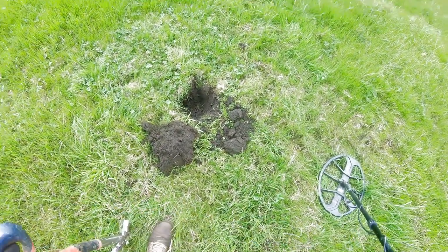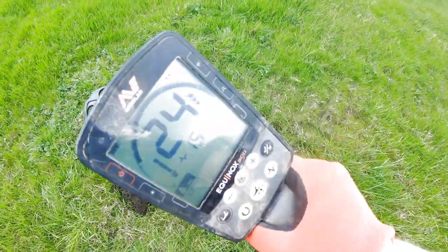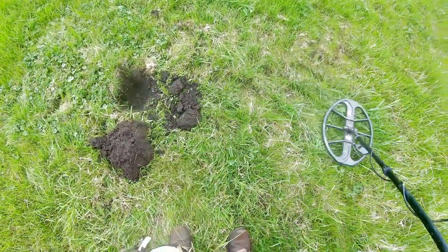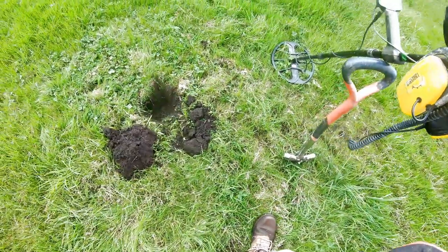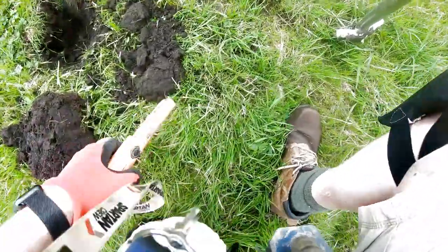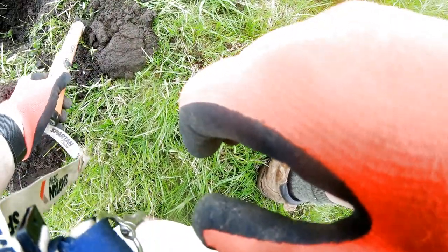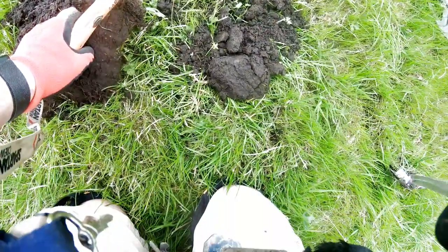So I've dug the hole, you can see the hole there, and you can see it, a 20, 25, 26, 27. So, let's have a look. There's been a lot of those sheep things on this field though, so I'm not holding out too much optimism, but at least I dug the hole in the right place. Okay, so, trusty Garrett on. Oh, there it is! There it is! Hey, hey, hey!